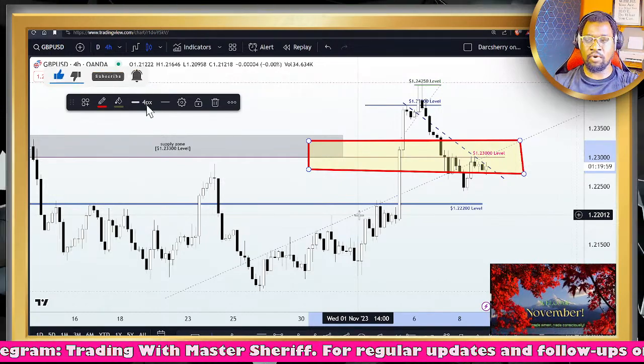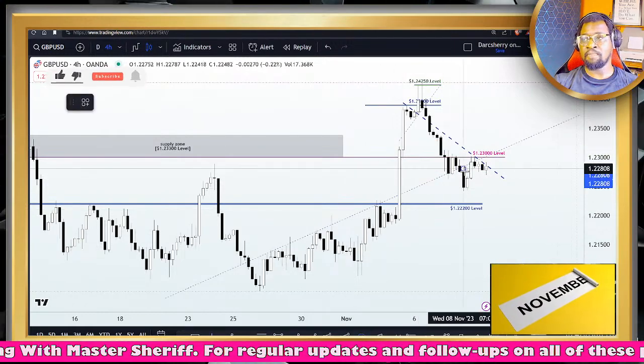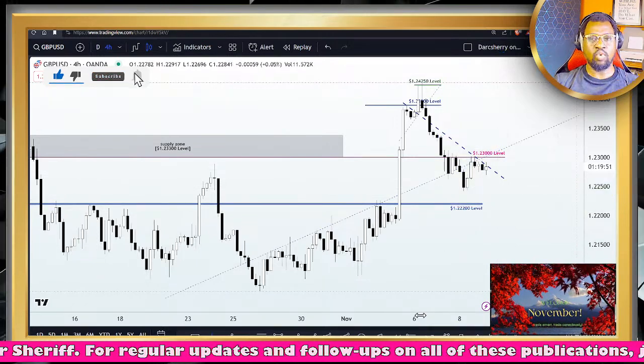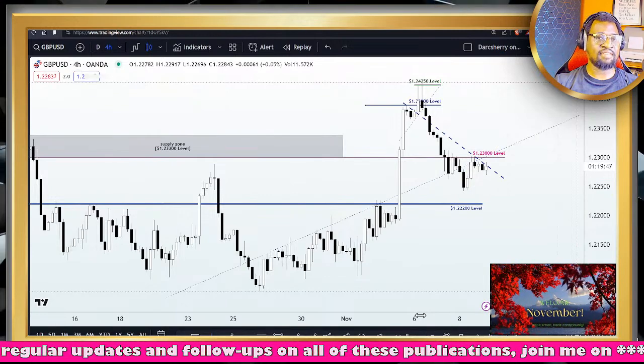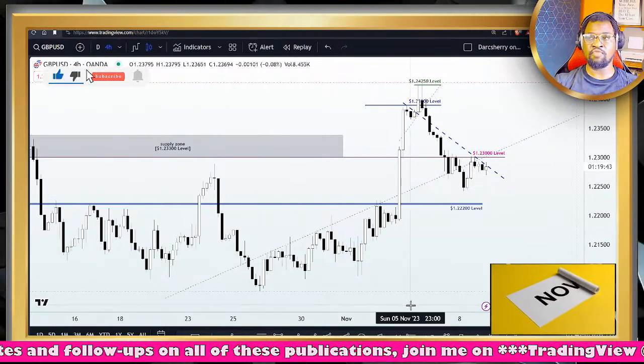And in fact, this morning, while I was looking at this current structure, I'm beginning to see some pattern gradually forming around this area. So let's look at what really is going on here on the 1 hour time frame, so we can have an idea of how we are going to be positioning ourselves for this move.